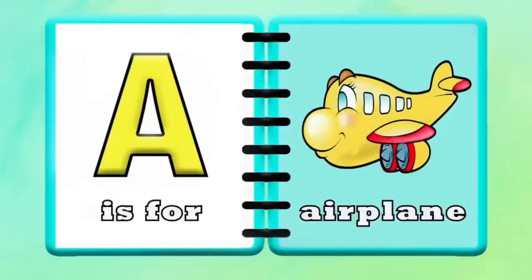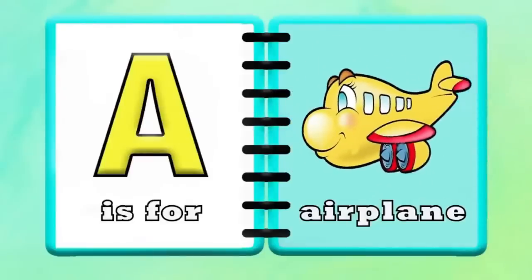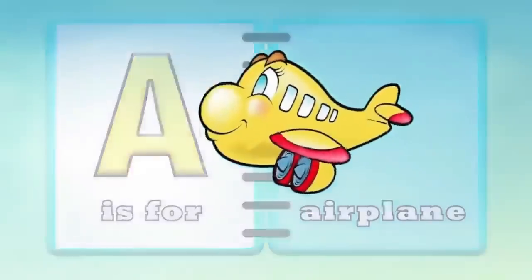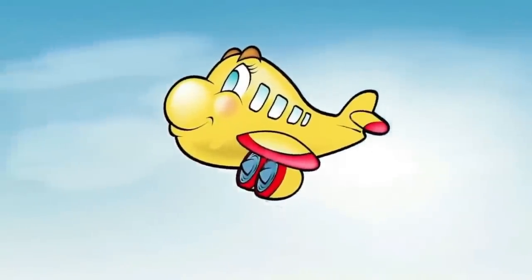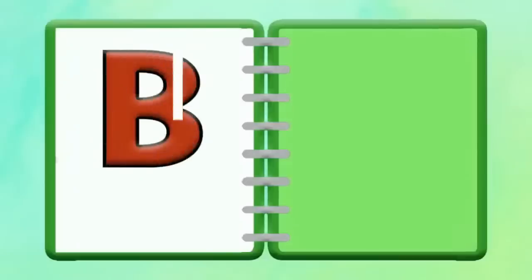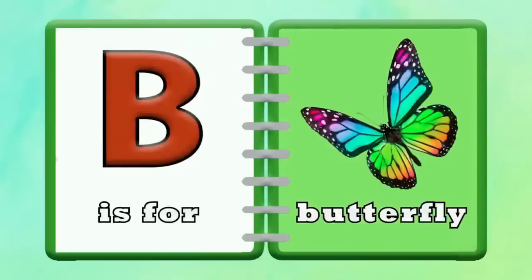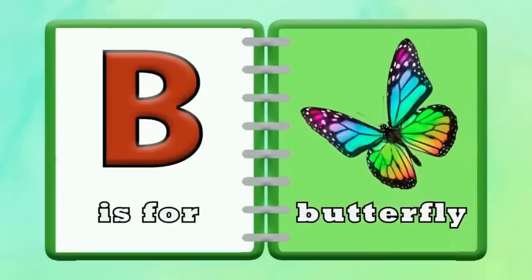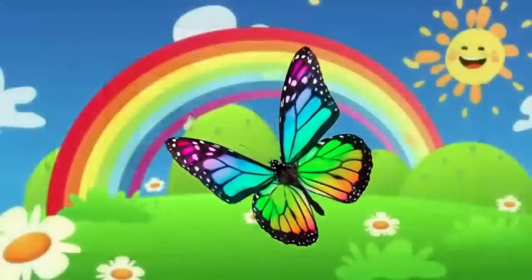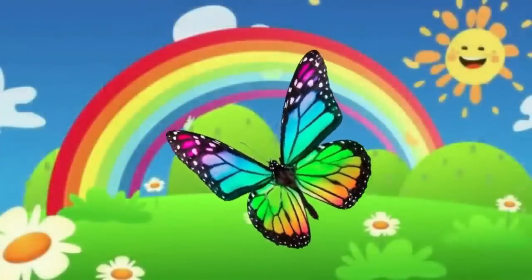A is for aeroplane. This aeroplane is yellow. Aeroplane flies in the air. B is for butterfly. Butterfly is a beautiful insect. This butterfly has rainbow colors.